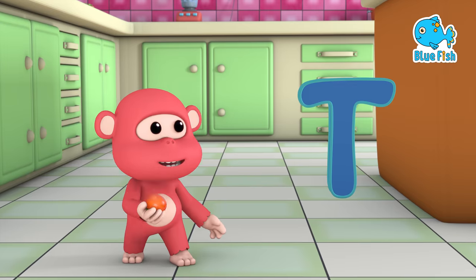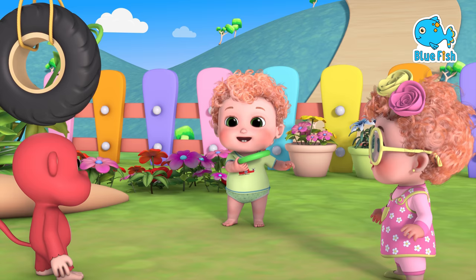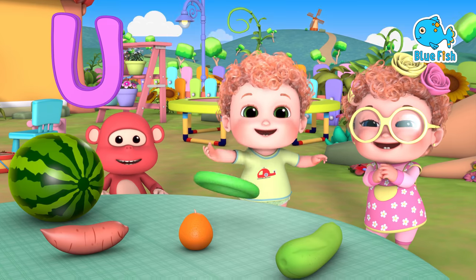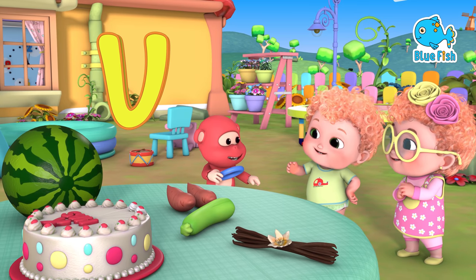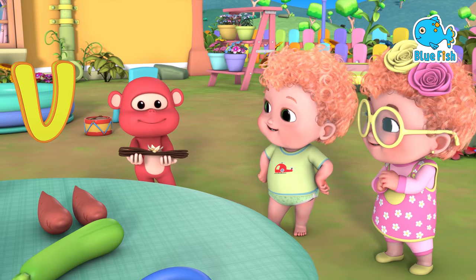S is for tomato, t, t, tomato. U is for ugly, ugly. V is for vanilla, v, v, vanilla.